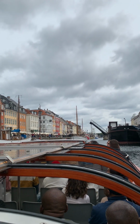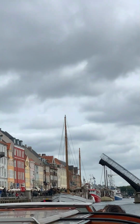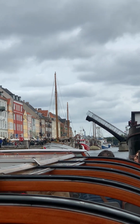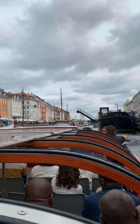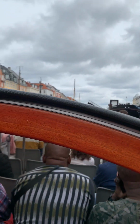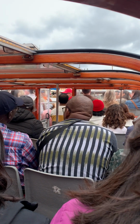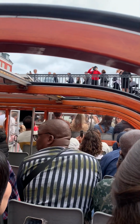The guard duty for the bridge can open and close the bridge whenever one of the other boats has to come in or out. So since the 1960s, this area has become more of a touristic area of Copenhagen and a more decent neighborhood than it used to be.